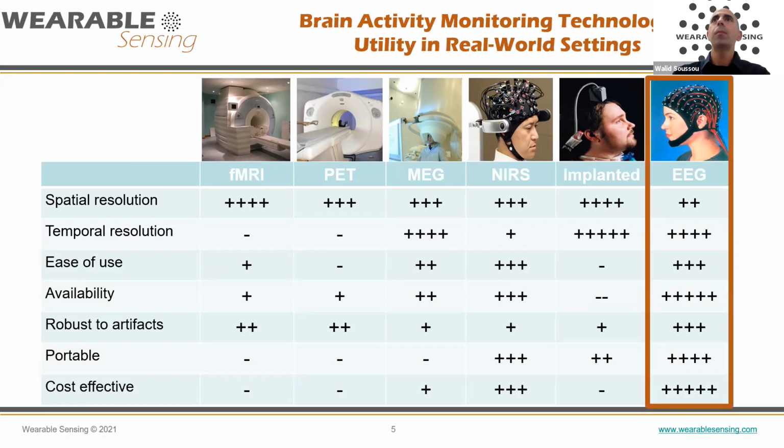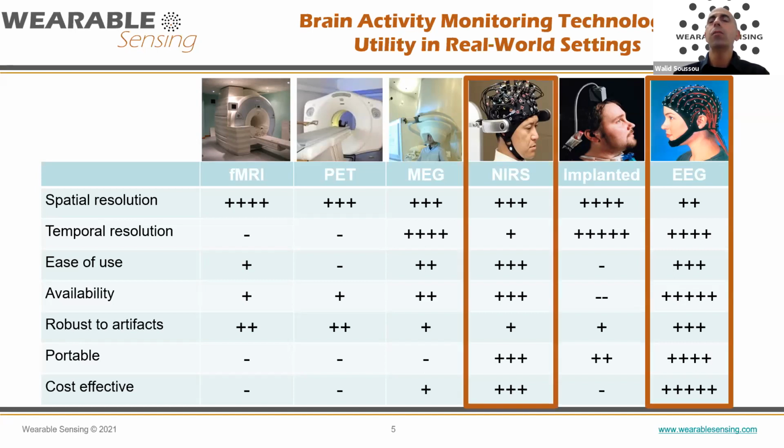When we look at these parameters, we can see that EEG and near infrared have a nice set of pluses going for them there. Of course, when we pay closer attention to the spatial and temporal resolution factors, we see that they're also complementary in that NIRS has good spatial resolution, whereas EEG has a really good temporal resolution. So they really complement each other nicely. And they measure different signals, and we'll talk about those.